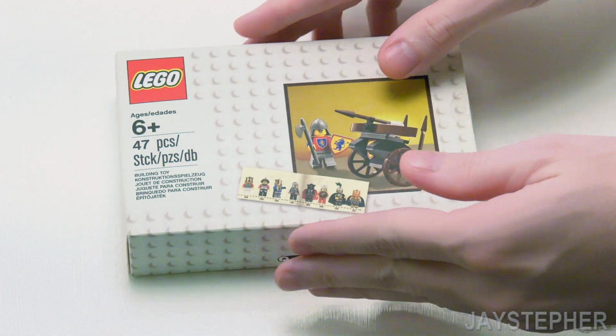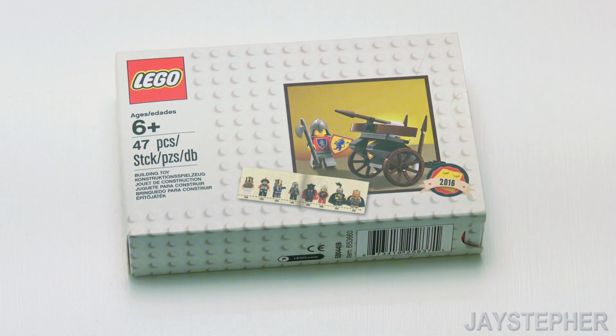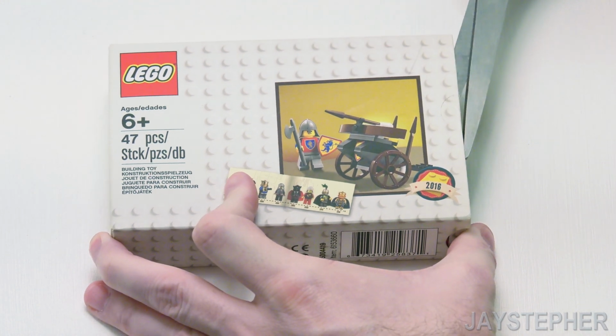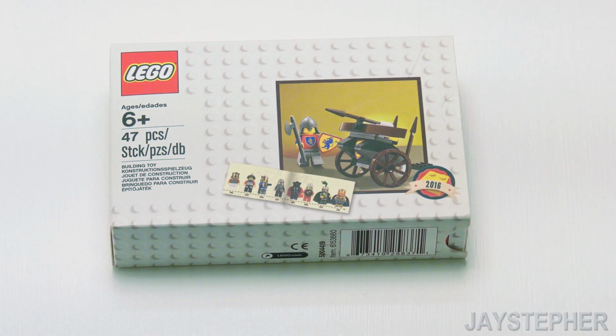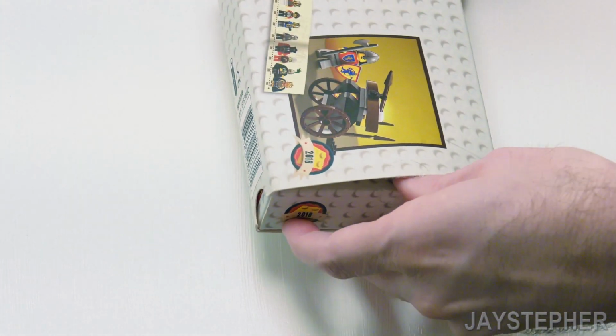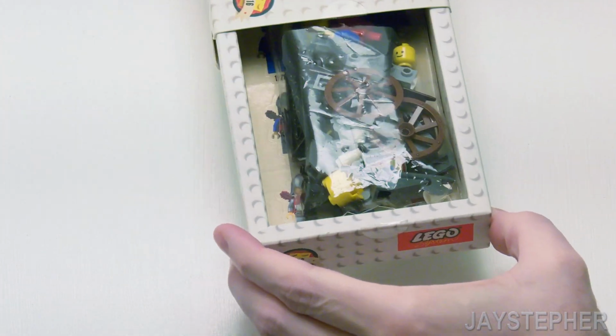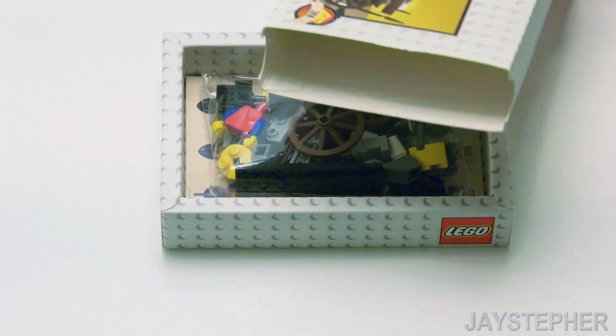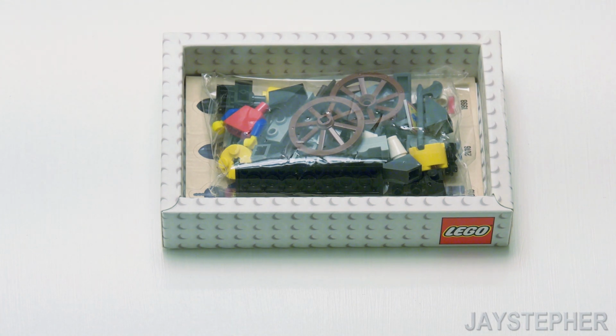Now, do I dare open this up? It's new in the box. Now, I buy Lego for my enjoyment, so I don't really care. Let's open this up. I already have popped the seal open, so now it's not worth anything. Alright, let's see here. Oh, it's something we can put together, huh? Anything special in the box? No.